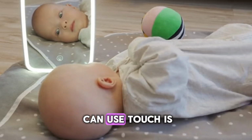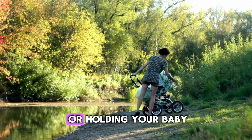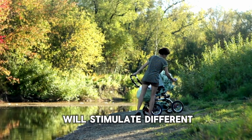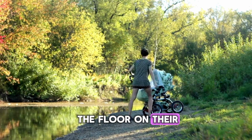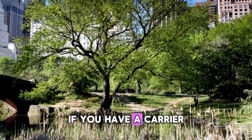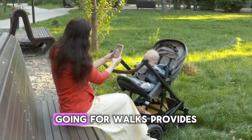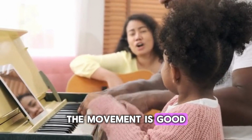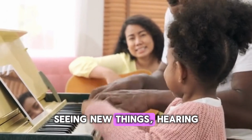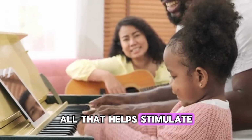Some other ways you can use touch is holding your baby in different positions. Holding your baby upright or holding your baby in a sitting position will stimulate different parts of their brain than lying down on the floor on their back or their stomach. If you have a carrier, you can use a carrier to go for walks with your baby. Going for walks provides a lot of sense input for your baby. The movement is good, but also being outside, seeing new things, hearing new sounds, smelling new smells. All that helps stimulate their brain.